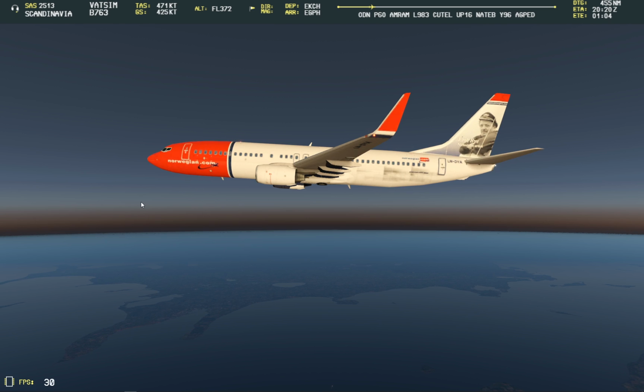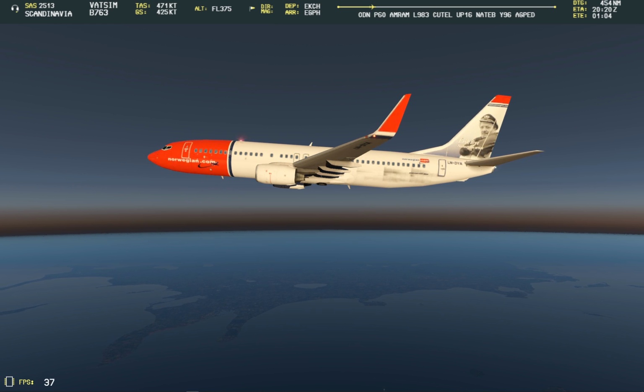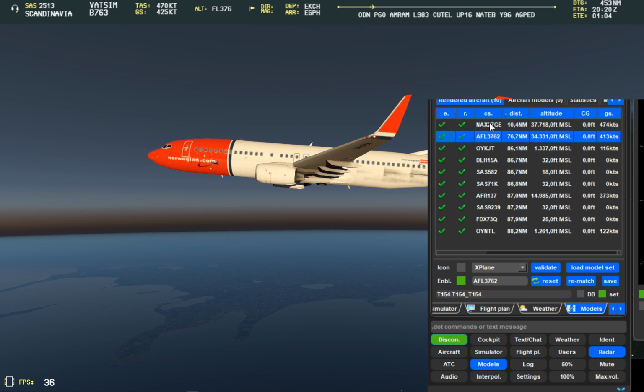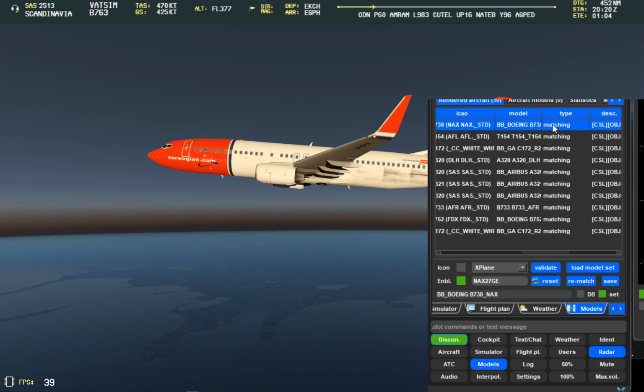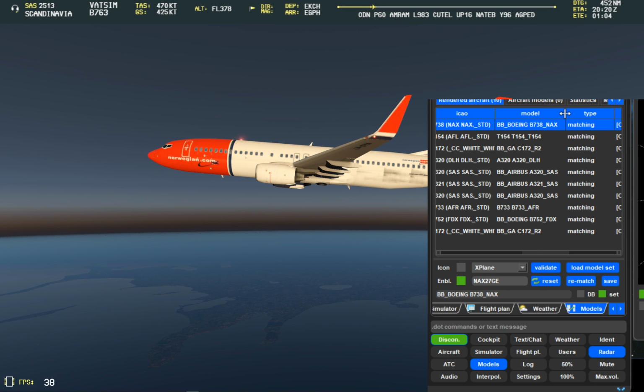Let's see, is this Bluebell or is it XCSL? I'm curious. Probably it's Bluebell, but let's see. Yeah, it's a Bluebell model. See here in Swift, I can see that. So I go here to the models page and I select the aircraft, and then when I scroll right, I can see the model that is being used here. BB, Bluebell 737 MAX 8.